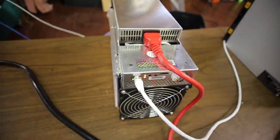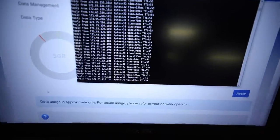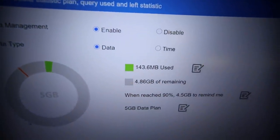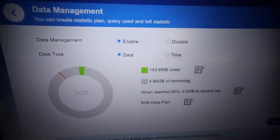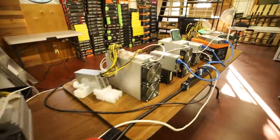Okay, S19J Pro is turning on, the IB-Link's turning on, and we still got data, and I'm wondering how much we are using. Let's just give it a refresh here. Oh my God, 143 megabytes already? Damn, that's a lot. Oh, you know what? I bet you anything my laptop is downloading something, so it's probably downloading updates or something. Anyways, let's just keep this on for a couple minutes, guys.